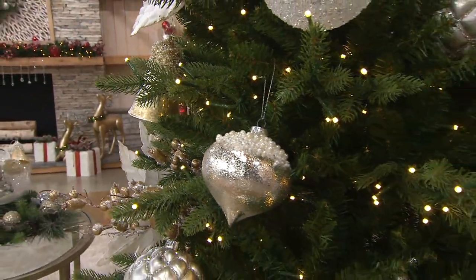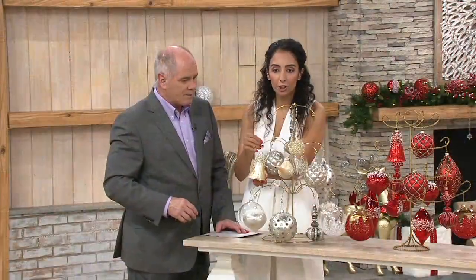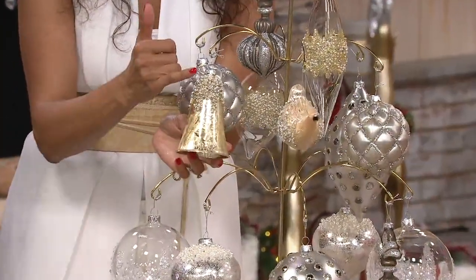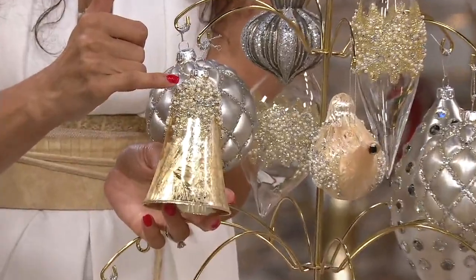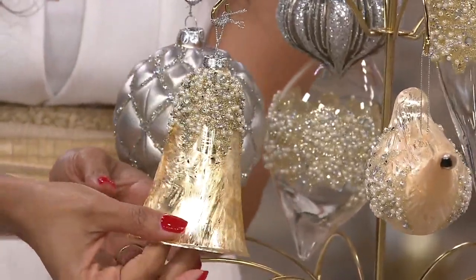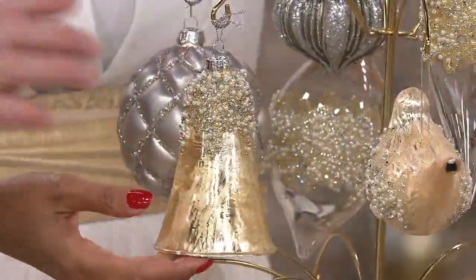And this is not just glitter. This is not just sequins and beading. This is all mixed in one ornament. You've got the pearl, you've got the crystal beads, you've got the glitter, you've got the mercury. I mean, how much more detail can you go? And look at how it ties back to the bird.